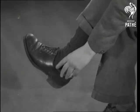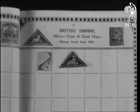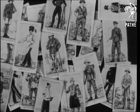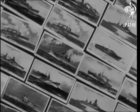Collector, I don't mean a tax collector or a collector of these, or for that matter of them. Or those. No, I mean an honest-to-goodness collector of stamps, cigarette cards, engines, cars, planes or ships. And there are other collections.